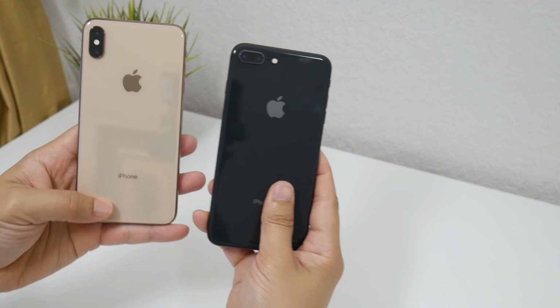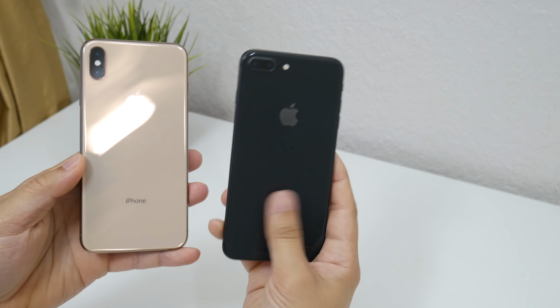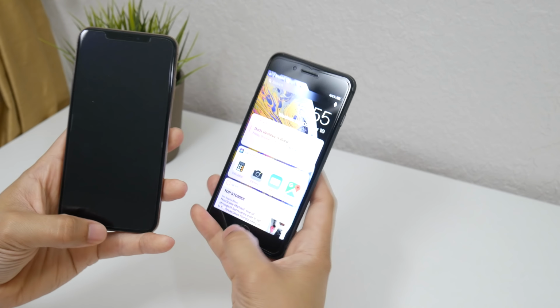In terms of speed and efficiency, Touch ID is still the clear winner. Hopefully in the future iPhones we can get Touch ID under the front glass. That will make Touch ID and Face ID a killer combination.